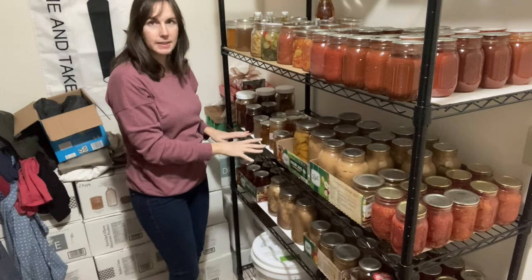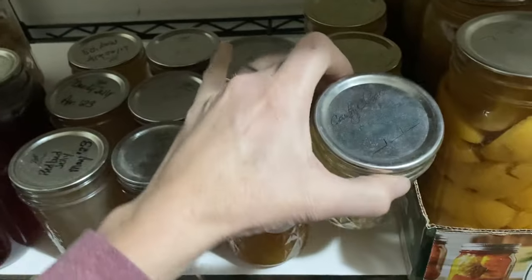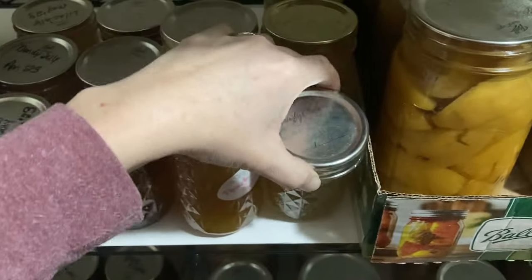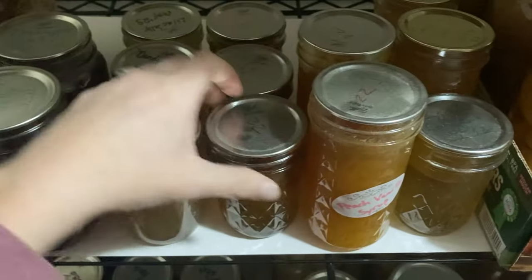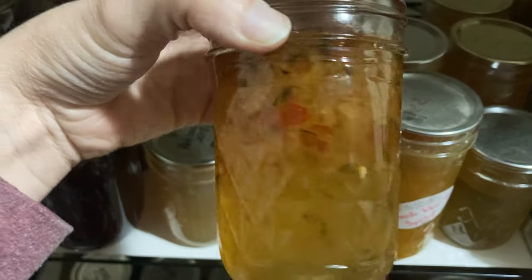And then we get into some of the other sweet stuff. Here is our jellies and syrups. I have the corn cob jelly, and this is the peach vanilla syrup. I have a little bit of that left from last year. A little bit of hot pepper jelly from last year. I love this so much.